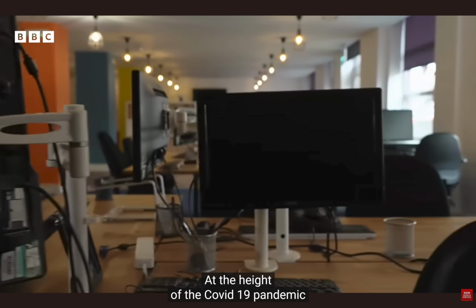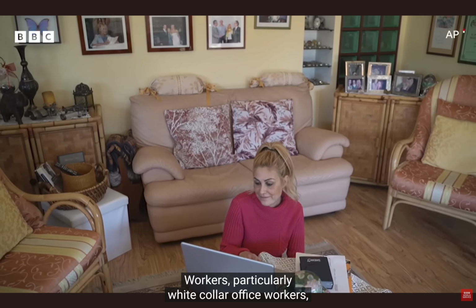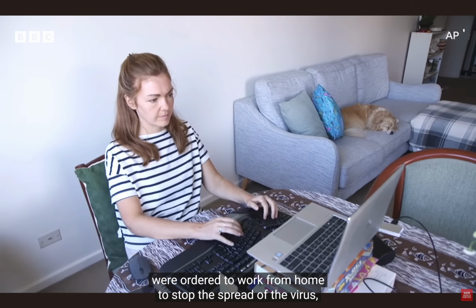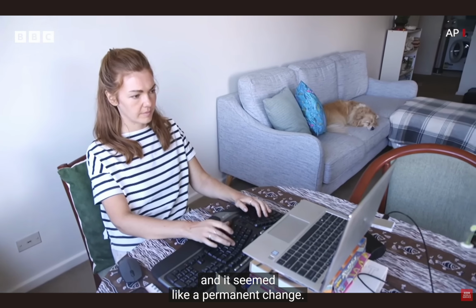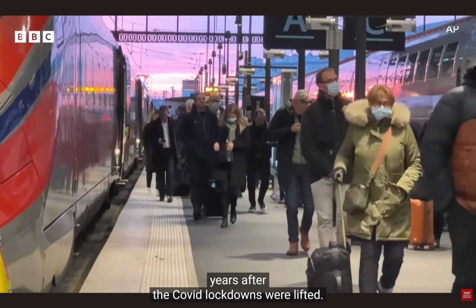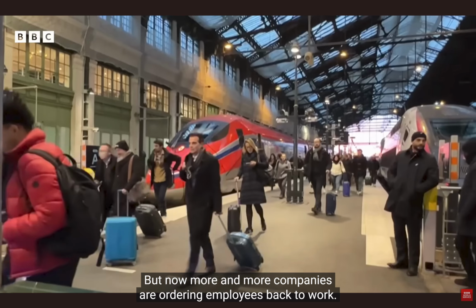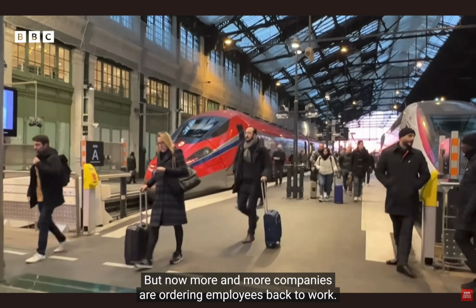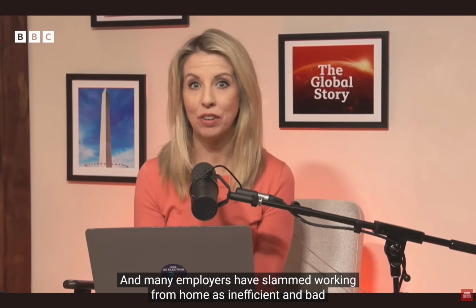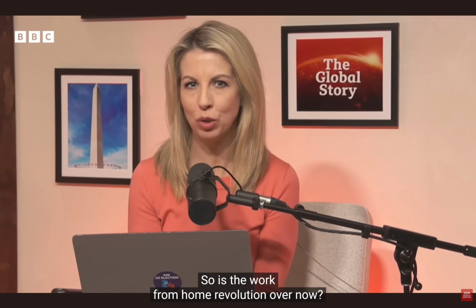At the height of the COVID-19 pandemic, the working world went through a revolution. Workers, particularly white-collar office workers, were ordered to work from home to stop the spread of the virus, and it seemed like a permanent change. Hybrid working has remained incredibly popular years after the COVID lockdowns were lifted. But now, more and more companies are ordering employees back to work. And many employers have slammed working from home as inefficient and bad for the bottom line. So, is the work from home revolution over now?